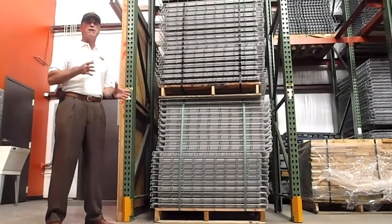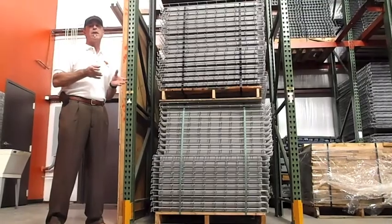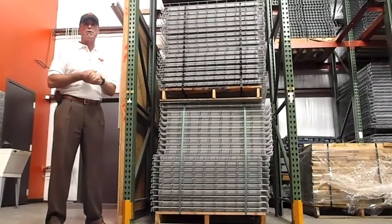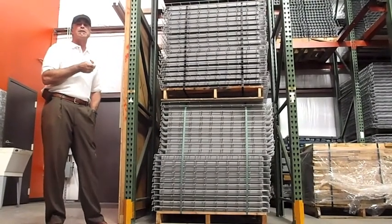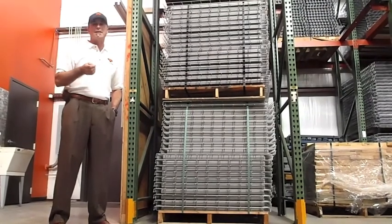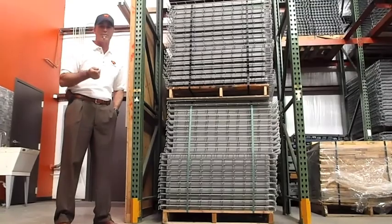The square footage that those pallets took on our warehouse floor was 192 square foot of product. And we've put that in our lane of drive-in pallet rack, which takes up 60 square foot of floor space, thus saving us 132 square foot of floor space.